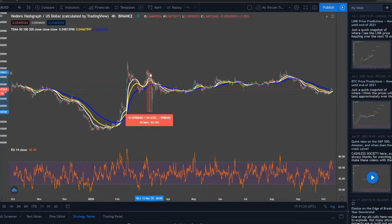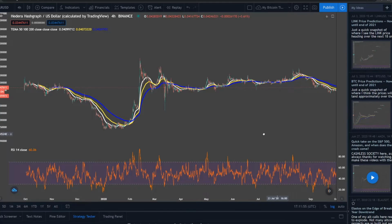What I do like about the price action is it dipped 70% in March within a week. But then it rebounded about 100% within about a day. I think that's great for the price action because it basically retraced this entire parabolic move, and then it just leveled out right around the 3 cent area, which is where it launched. So I think this is a good area to be buying.